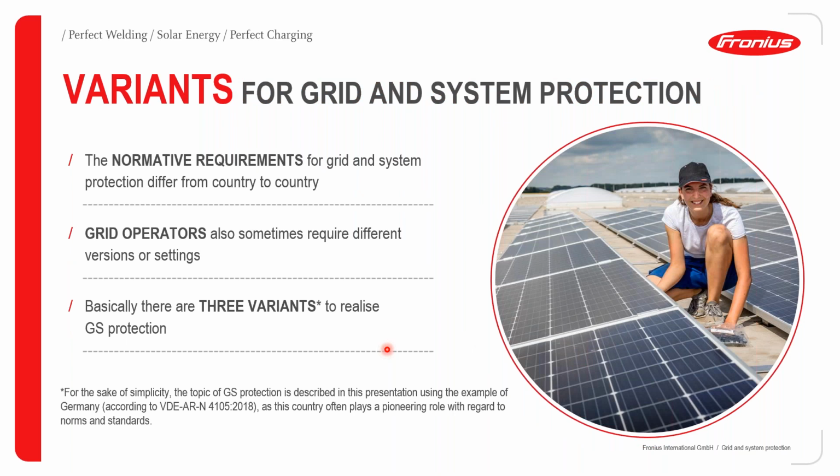We actually have variants of the GS protection, which we'll see pretty soon. But before then, I'd like us to know that there are normative requirements for grid and system protection, which differ from country to country. So for simplicity and neutrality, we will take into cognizance the GS protection VDE-AR-N 4105, which is implemented in Germany. Grid operators also sometimes require different versions or settings, so this has to be ascertained from the grid operators before implementation.